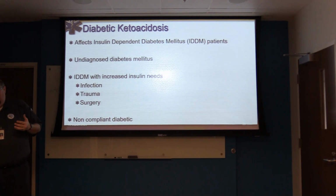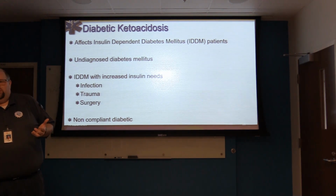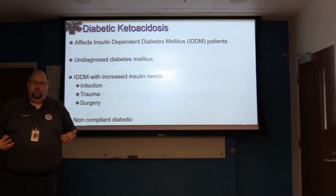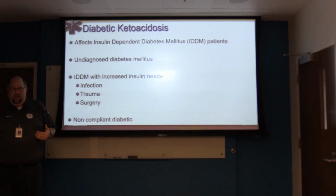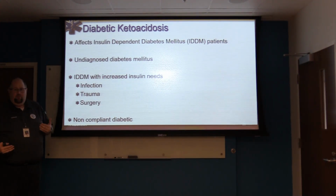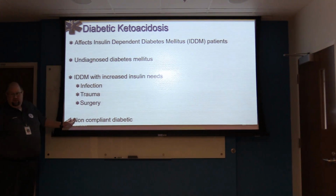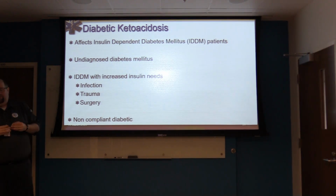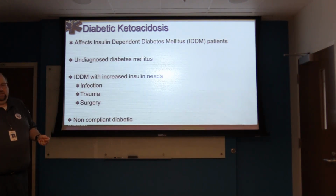Surgery, again, whether it was an elective surgery or an unplanned emergent surgery, you're placing a large demand on the body because of a process that occurred, traumatic or medical, and now you're trying to recover from that process. There's an increased demand. And we have patients that, let's be honest, they're just non-compliant. They may have insulin, they may take it sometimes, they may completely stop taking their insulin.